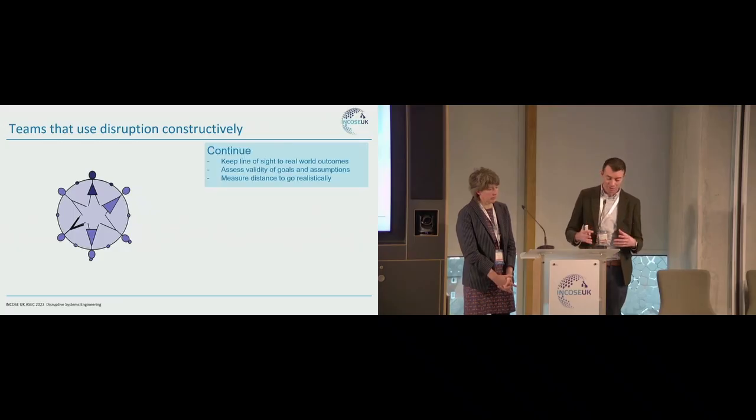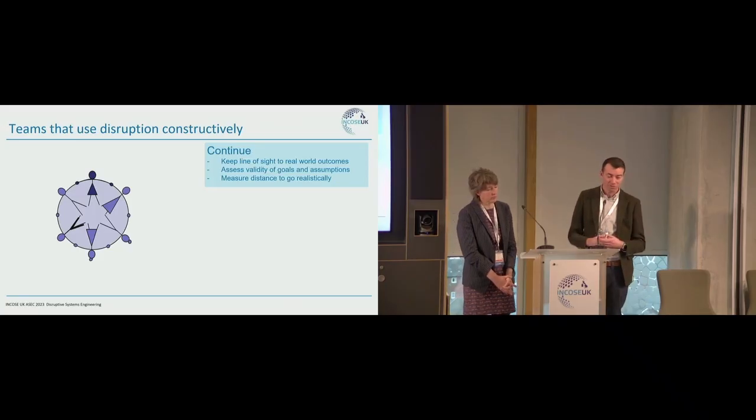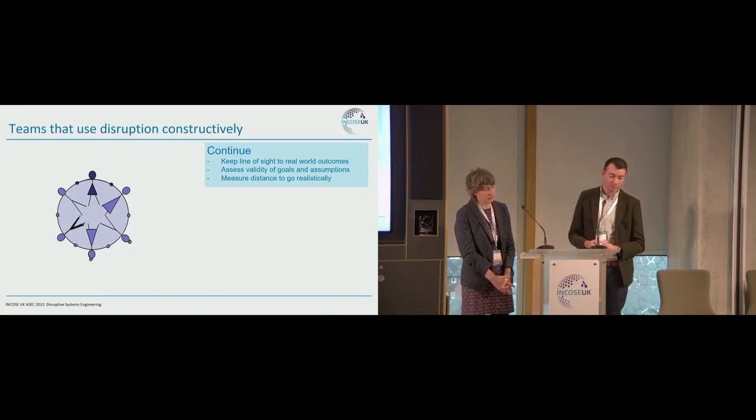So again, in the continuation mode, the badger mode of progress of the project, keeping line of sight of those real world outcomes and making sure everyone in the team has line of sight of what those real world outcomes need to be, what the project needs to deliver ultimately. Assessing the validity of our goals and assumptions, including the implied assumptions that maybe aren't written down and the team maybe know and maybe they aren't clear on. And being open about realistically measuring the distance to achieving those goals, to achieving our milestones, to achieving the end of our work package and delivering something to the maturity that we're supposed to be delivering it to that supports those wider objectives.